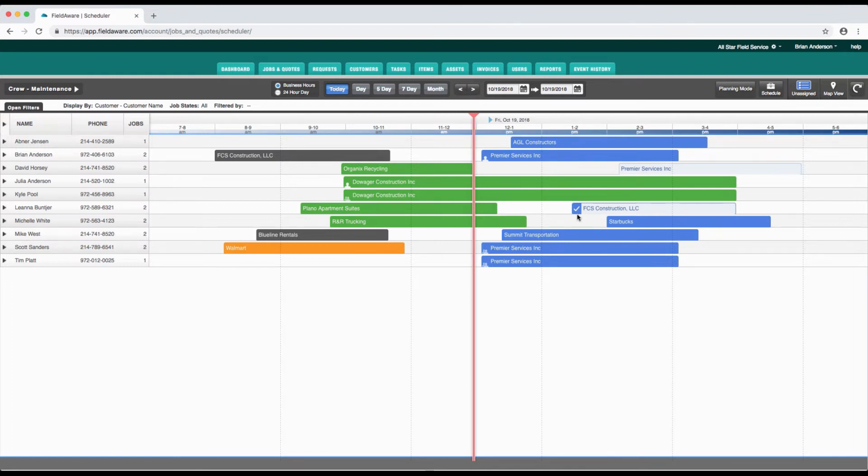This job down here with the check mark means that this job has been confirmed. So if you have an approval process and want to review the schedule before dispatch, this is the way to do it. Once a job has been fully dispatched, it will turn into the dark blue color. This will also send an alert to the mobile device of that technician in the form of a push notification such as an email or text would.